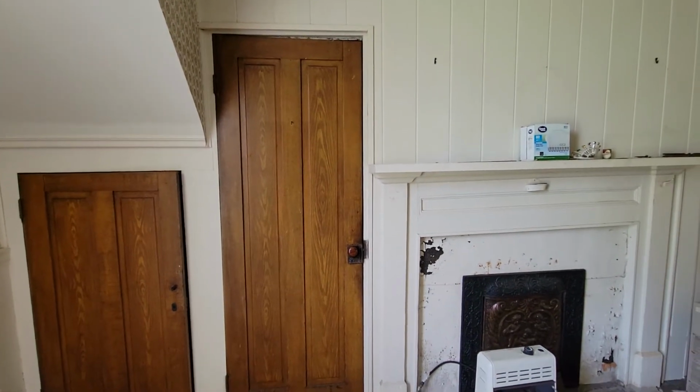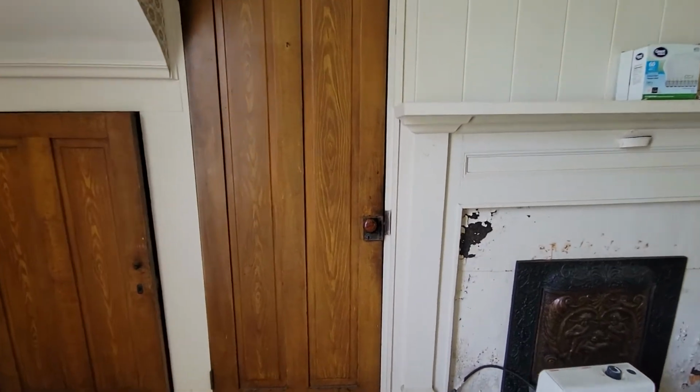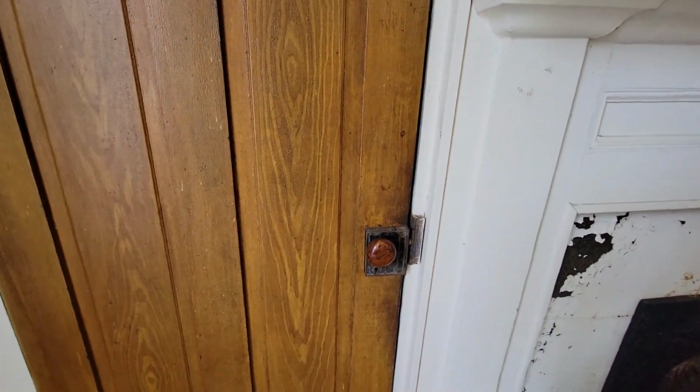And this door right here is not really a secret door, because obviously you can see it, but this is the servant's staircase. This goes up to the second floor. Very creepy looking. We just found out that we have brown recluse. So I've been up this staircase once. I am not going up it again. But luckily I know a really cute bug guy, so I'll see if I can get him to treat for brown recluse.